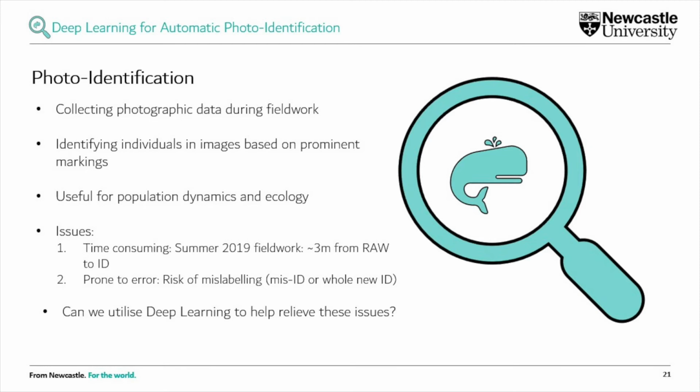And then these photographs are taken back to the lab, and the individuals are identified based on prominent markings, usually on the fins. This kind of study is really useful for things like population dynamics and ecology health assessments. But there are some issues with manual photo identification, kind of the top two. Number one, it's very time consuming. In an average fieldwork season, it will take about 3 months to go from raw photos to an ID catalogue that's usable. And it's also prone to error.